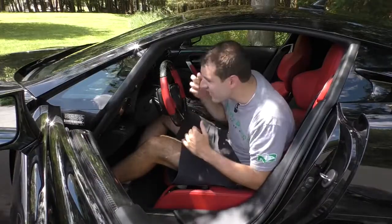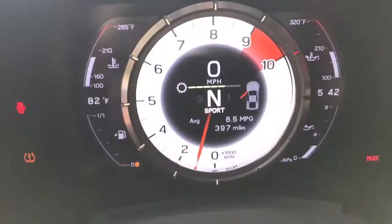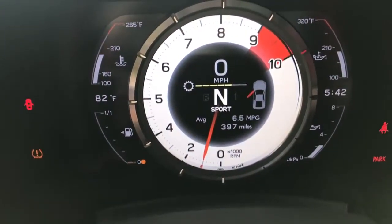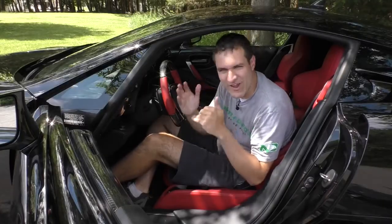The other cool thing I noticed the LFA does when you put it in sport mode, it just skips a couple of the numbers at the bottom of the tachometer. You no longer need to know when you're at 1,000 or 3,000 RPM. That doesn't matter. All you have to do is focus on the top part.